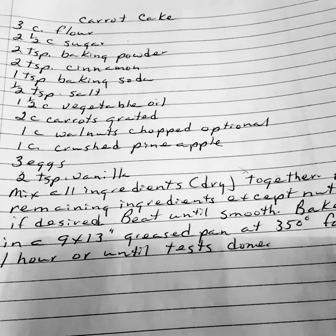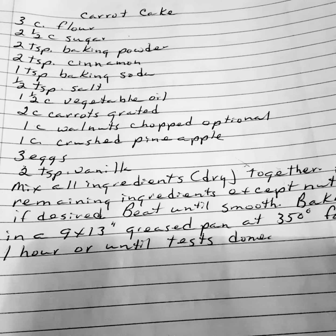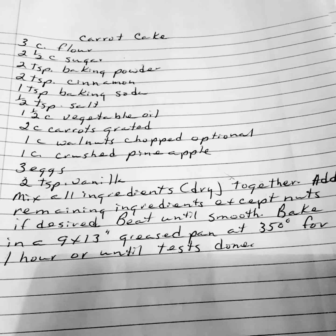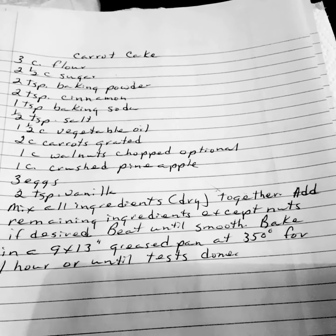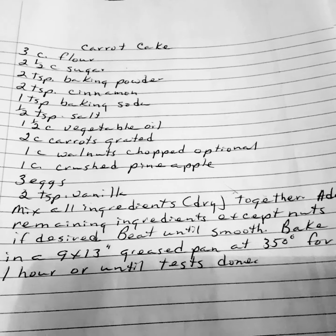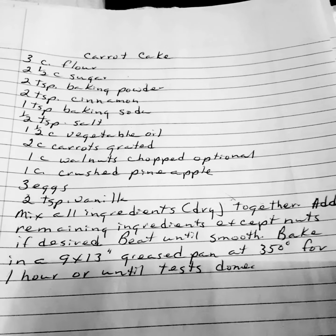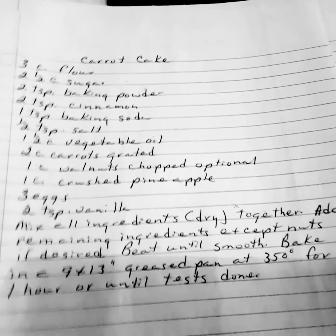Mix all your dry ingredients together, that's your flour, sugar, baking powder, cinnamon, baking soda, and salt. Then add your remaining ingredients, except the nuts if desired. Beat until smooth. Bake in a 9 by 13-inch greased pan at 350 degrees for 1 hour or until it's done. Carrot cake.